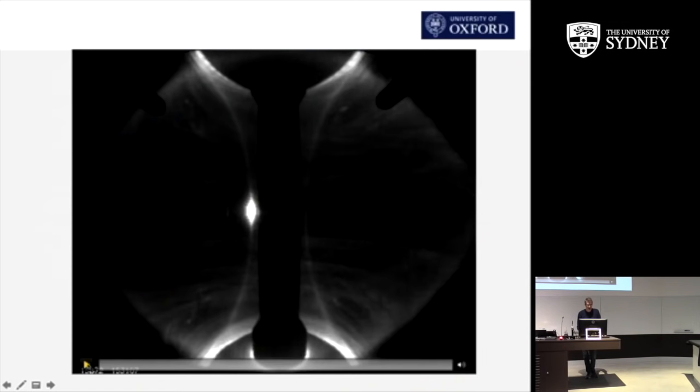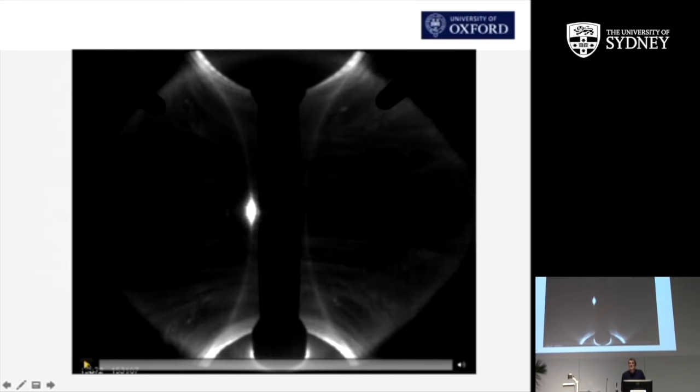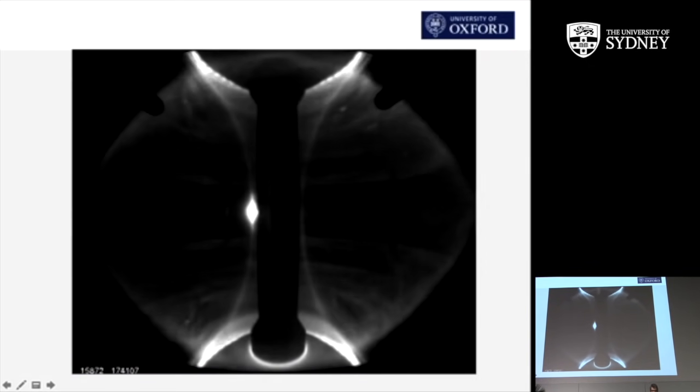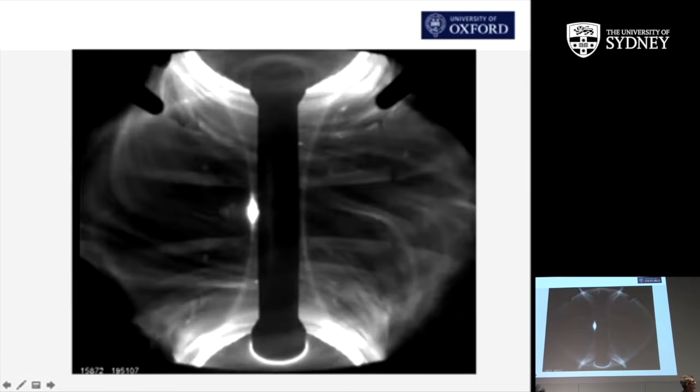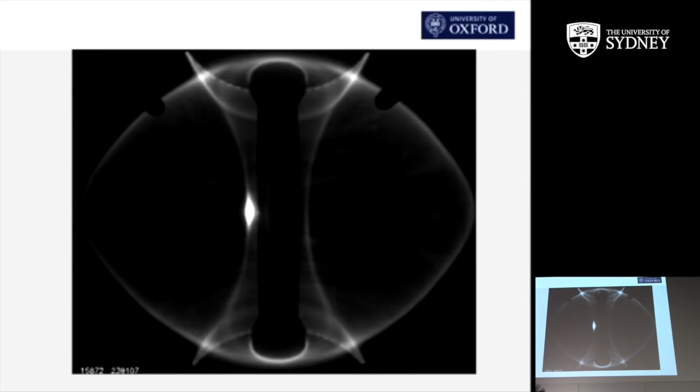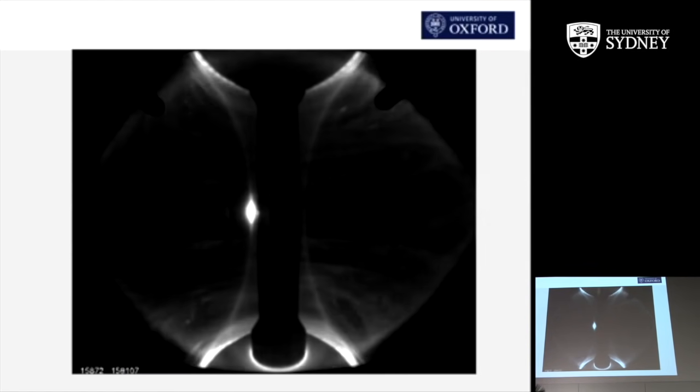And here's the picture of it actually working. This is called MAST, the Mega Amp Spherical Tokamak, so it's got a million amps going through it, at Culham, which is my old laboratory. This is the plasma going in real time. You see it flashing there. There's the plasma forming. We got the rotation just about right.